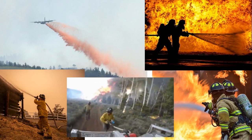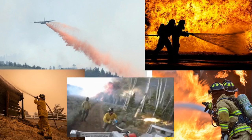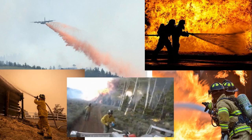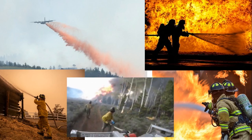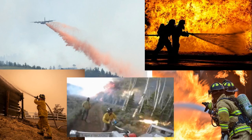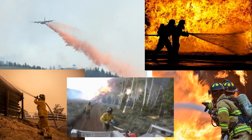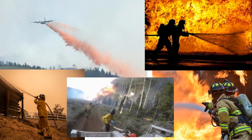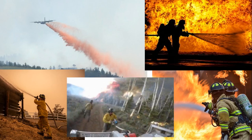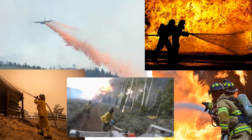So these are hotshot crews and firefighters, which hotshot crews are firefighters, but the goal of wildfire firefighters is first to get that fire under control and then to get the fire out. So most wildfires are really, really crazy, and so we need to get those fires under control before we even get them out. So you have to think about how you can get this fire under control to stop it from spreading.